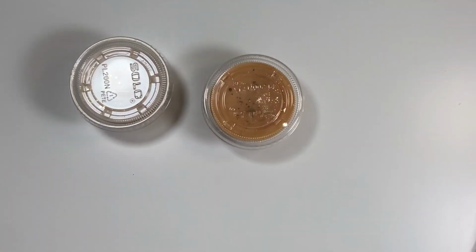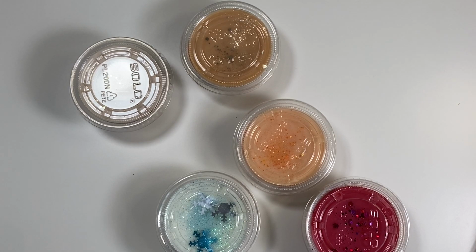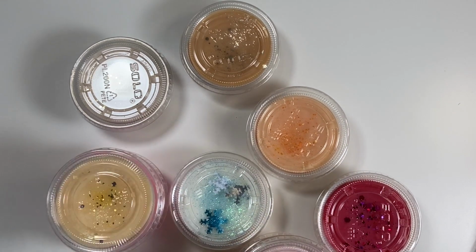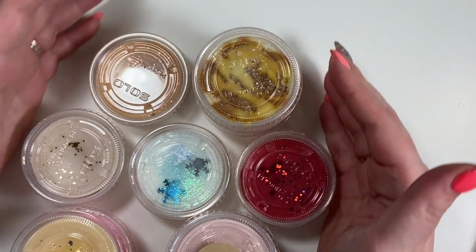And then the final things that I have are all of these scent shots. These are usually $2.50, but I did get some of them on clearance. I personally, after these few orders, I do love the snap bars, but I love these scent shots.